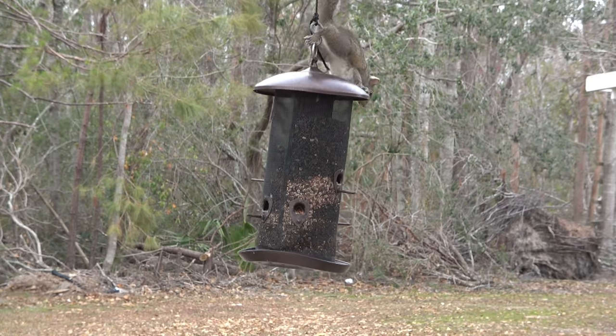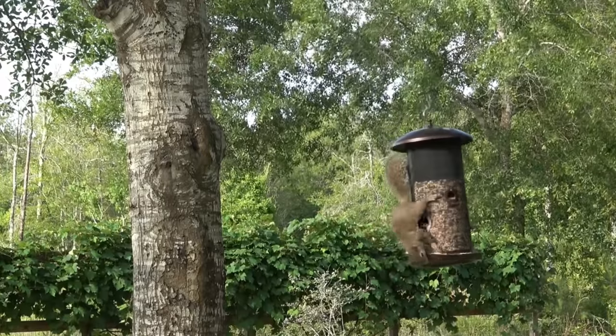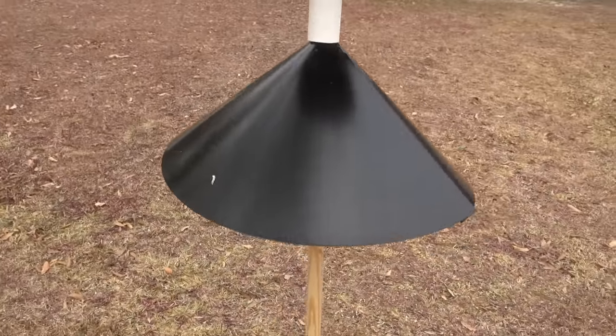But if you've ever tried to feed birds, then you know inevitably the squirrels are going to find your bird feeders. And this video explores squirrel baffles. I've never used squirrel baffles. I don't know if they work, how they work, how successful they are.